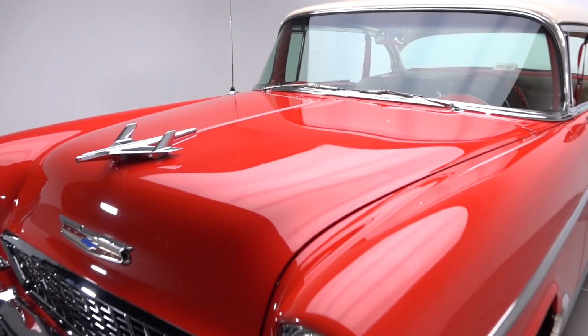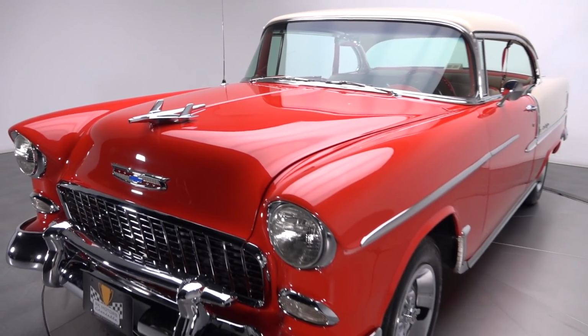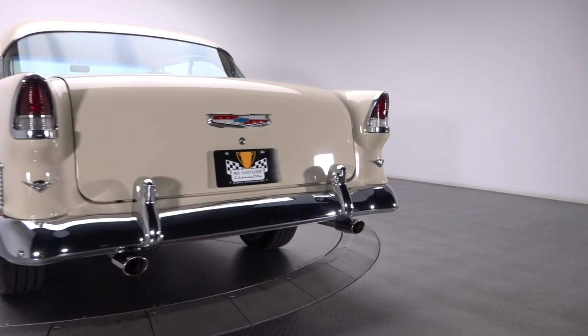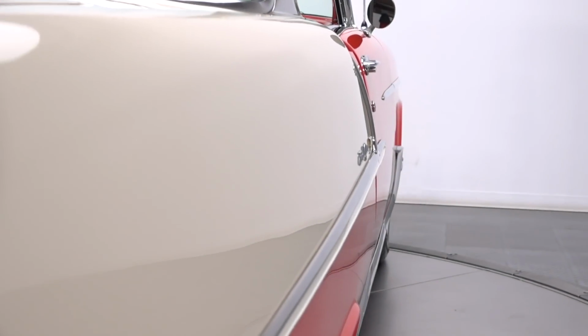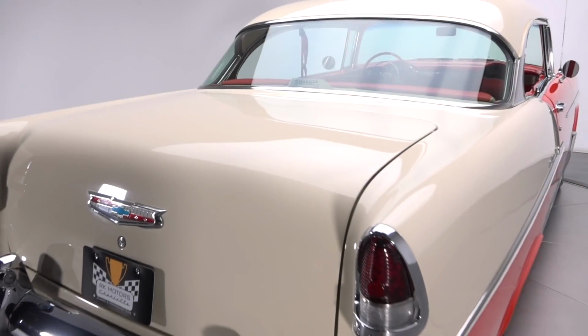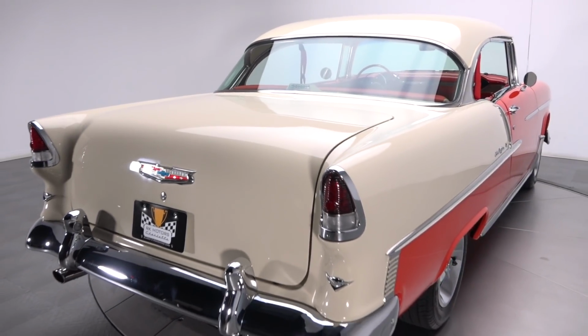With straight panels and impressive panel fitment, its body uses a classic combination of Gypsy Red and Shoreline Beige to set the standard for what to expect from the rest of the build. And overall, this slick resto mod is right at home turning heads on the road or logging points at the show.